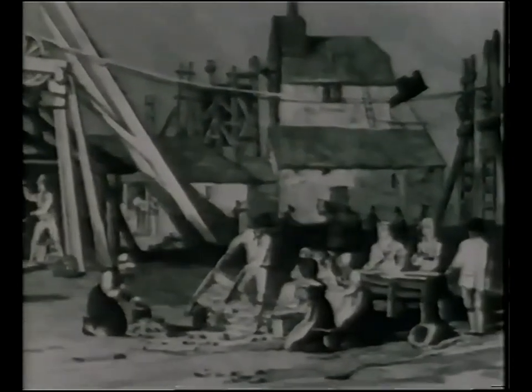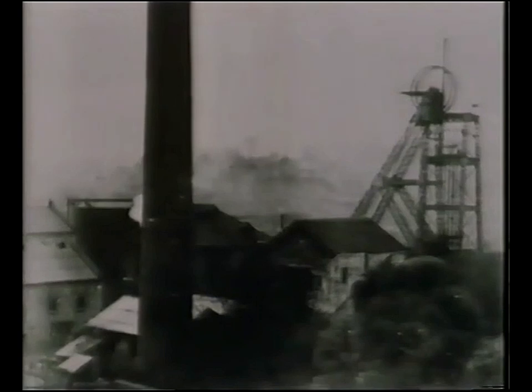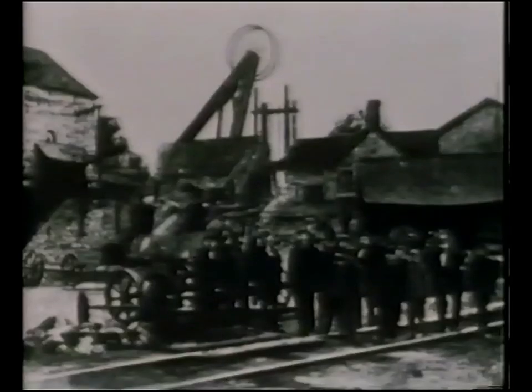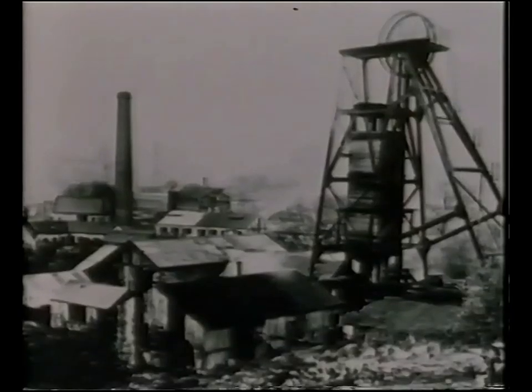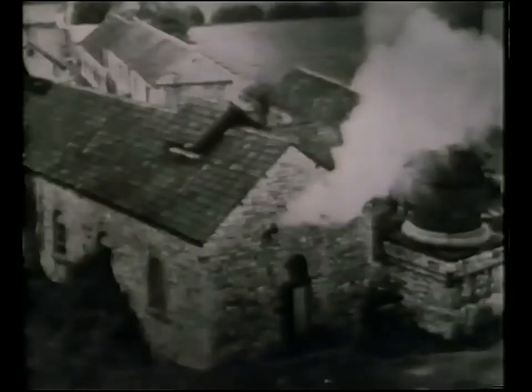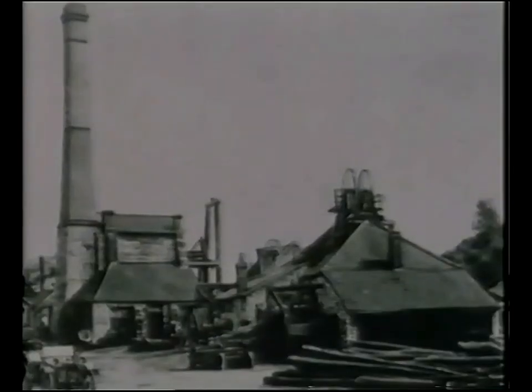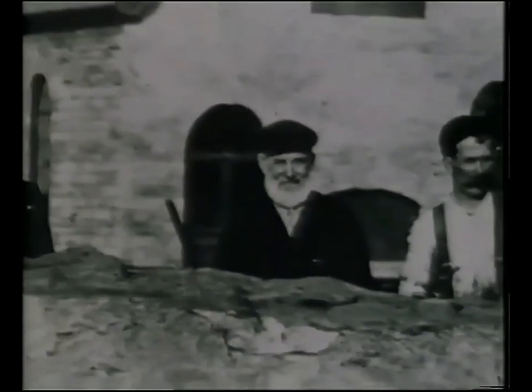The effects were dramatic. From an obscure country village, Radstock turned almost overnight into the capital of the Somerset coalfield, as some 20 or more pits were sunk in the hills and valleys round about. Ludlow's colliery, Old Mills, Farrington Gurney, Kilmersdon, and many others.